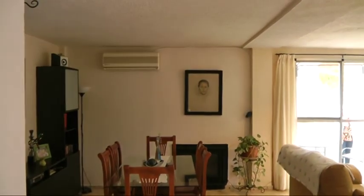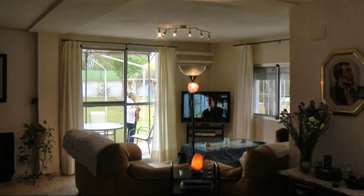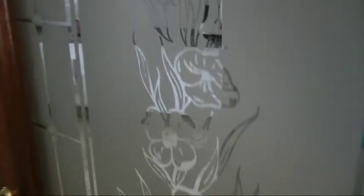Got air conditioning, fireplace, nice open lounge, another air conditioner on that side as well. Glass sliding doors leading out to the covered patio area. You've got a very, very nice door here leading to the family-sized kitchen.